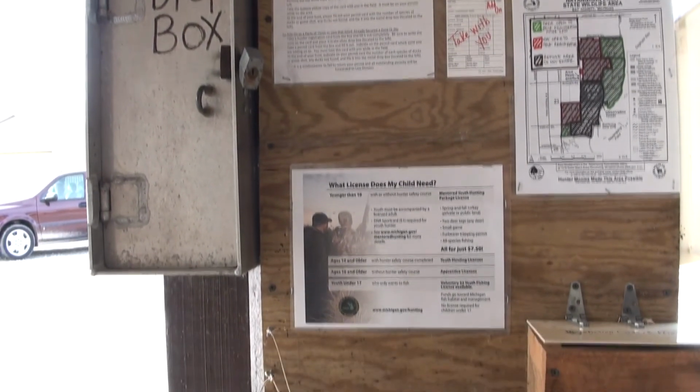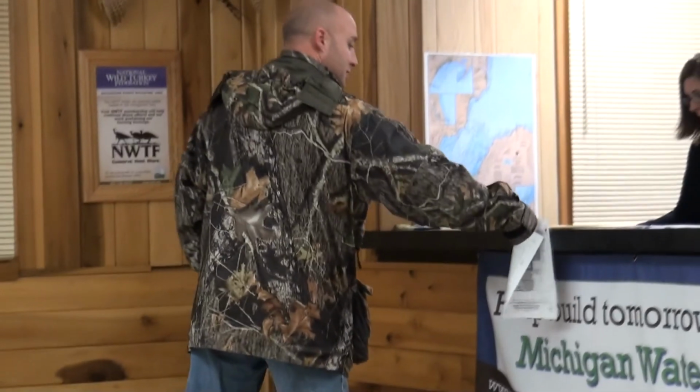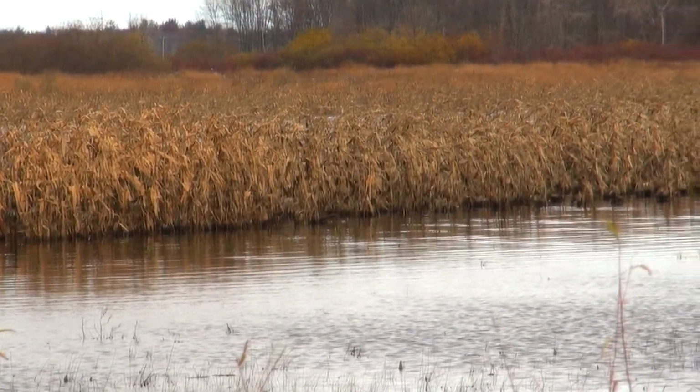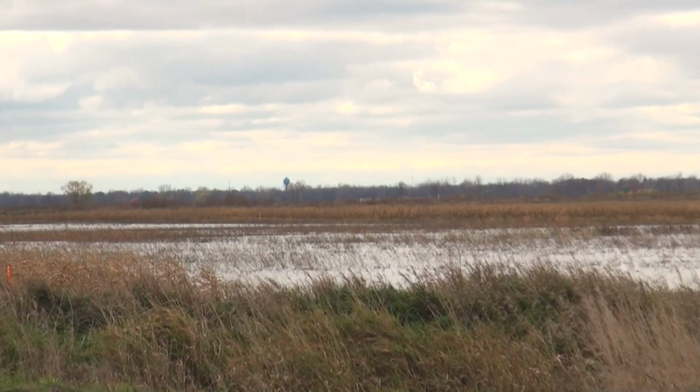All of the other members of the party must fill out the card completely. Each party is issued a unique number. That will be your number that you listen for in the random draw. Once the draw is conducted and you hear your number, you come up to the counter and pick a spot. We have 26 flooded cropped areas that are available in the draw, and we also have 30 individual marsh units.